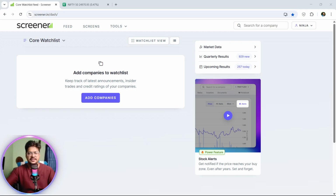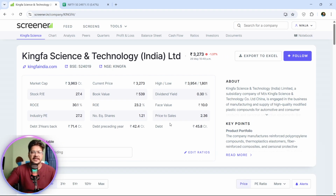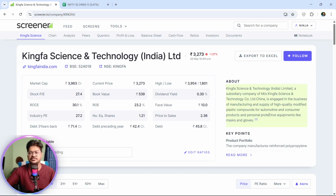So the first stock that we are going to discuss today is Kingfa Science and Technology. Okay, so this stock, as you can read here, Kingfa Science and Technology Limited is a subsidiary company of MS Kingfa Science and Technologies Co Limited, China. It is engaged in the business of manufacturing high quality modified plastic compounds for automotive and consumer products and personal protective equipment like masks and gloves.